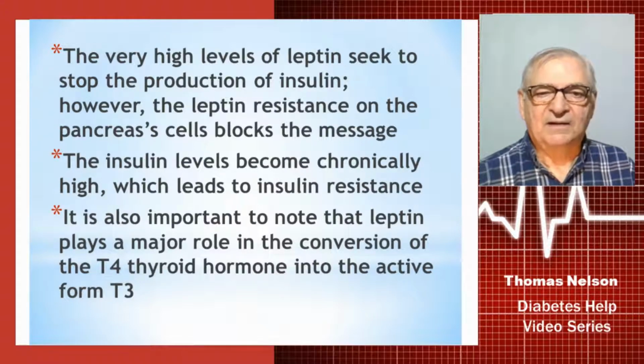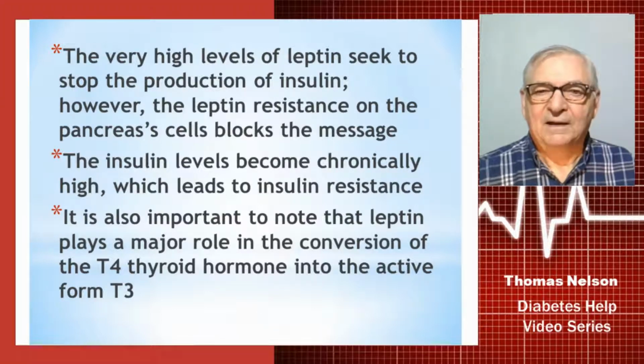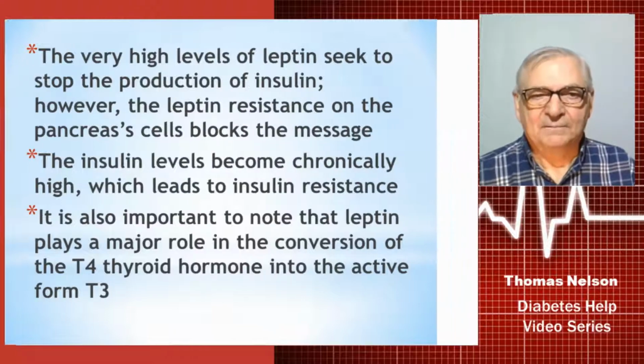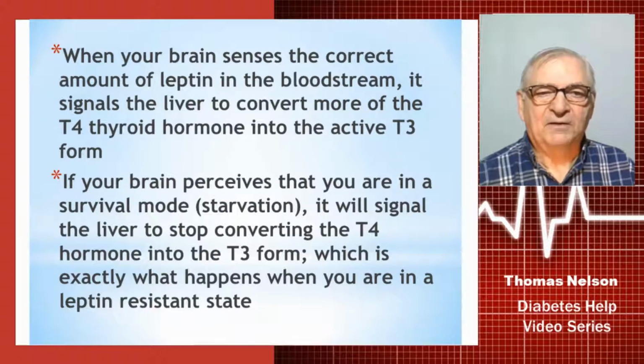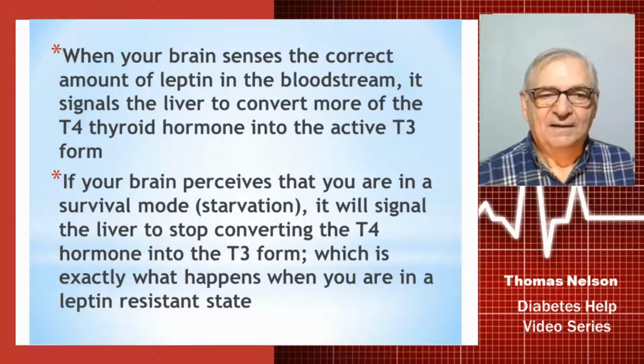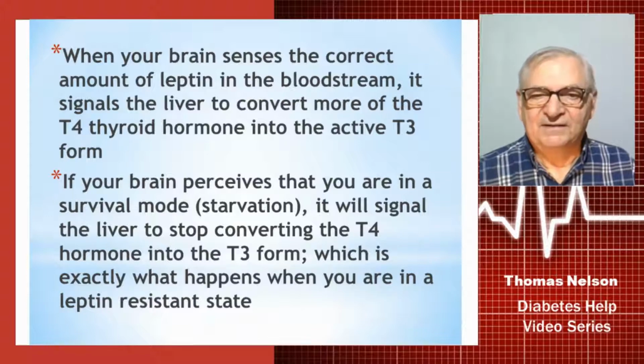It's also important to note that the leptin plays a major role in the conversion of the T4 thyroid hormone into the active form, T3. Recall that T3 is the thyroid hormone that lights the fire in the power plants of every cell in your body. So when your brain senses the correct amount of leptin in the bloodstream, it signals the liver to convert more of the T4 thyroid hormone into the active T3 form. So if your brain perceives that you are in a survival mode, starvation mode, it's going to signal the liver to stop converting the T4 hormone into the T3 form of the thyroid hormone. And that is exactly what happens when you're in a leptin-resistant state.